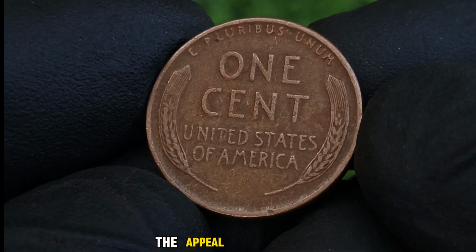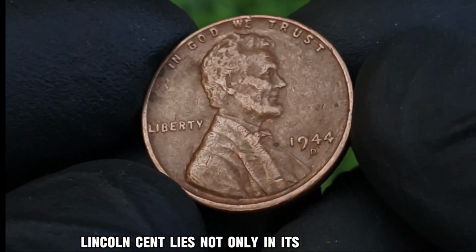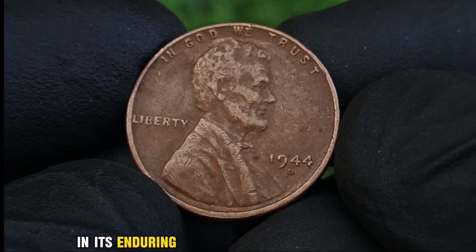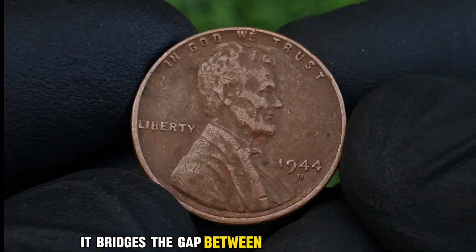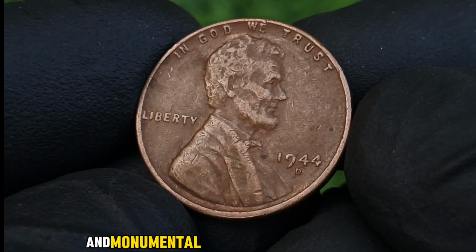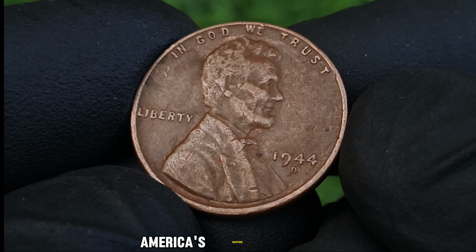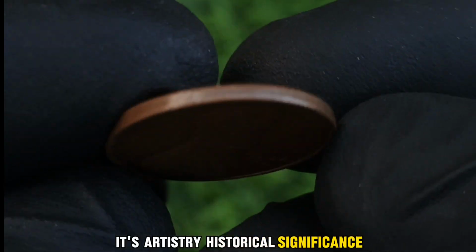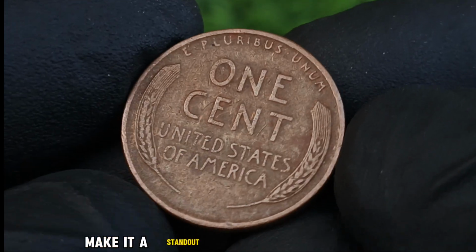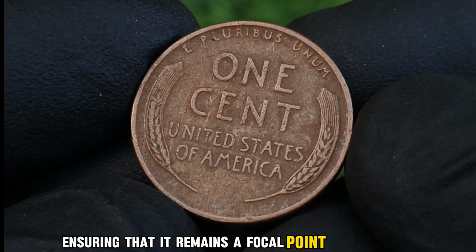The appeal of the 1944 Lincoln cent lies not only in its market value but also in its enduring charm as a collectible artifact. It bridges the gap between everyday commerce and monumental history, offering collectors a chance to own a piece of America's wartime resilience. Its artistry, historical significance, and tangible rarity make it a standout in the Wheat Penny series, ensuring that it remains a focal point for generations of collectors.